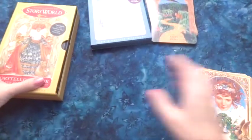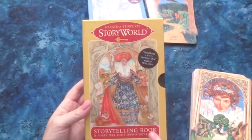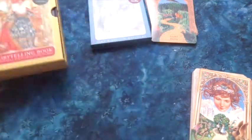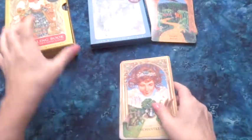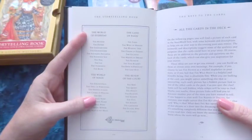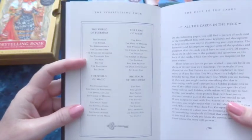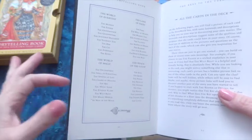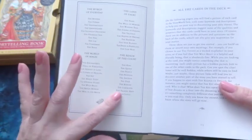Okay, so this is this box set right here. Create a Story Kit, Storyworld, storytelling book and 40 Tell Your Own Story cards by John and Caitlin Matthews. These are not in any kind of order, although there are 4 breakdowns. There is the world of everyday that has the mother, the father, grandmother, grandfather, dog, cat, daughter, son. The world of magic, which has the enchantress, spell of forgetting, the key, things like that. The land of fairy and the realm of the court, like the king, the queen, the prince, princess, soldier, fool, knight, labyrinth, talking bird, and the castle.